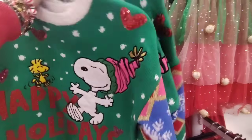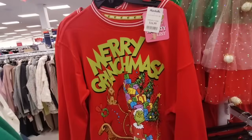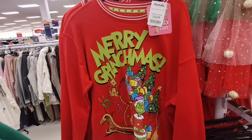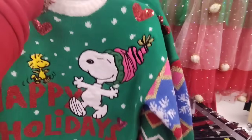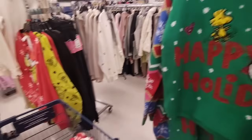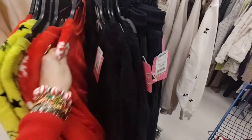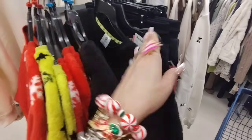Let's see. Merry Grinchmas. That's only $16.99. That's cute. This is really cute. But I want sweaters. I don't know. Ooh. Hold on. Look. Oh my gosh. These are $14.99. Black. Do they have a medium? Yes, they do.